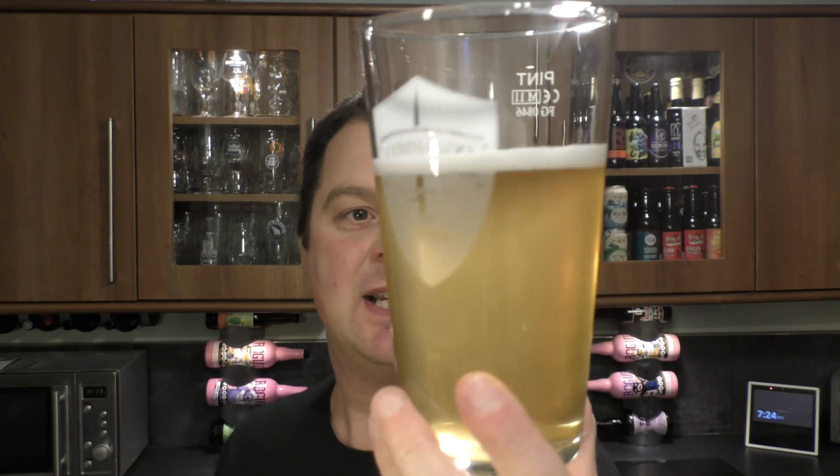Look at the carbonation on this beer, slightly hazy, a one finger white head.